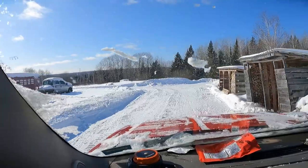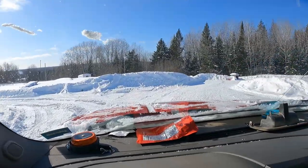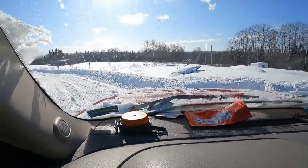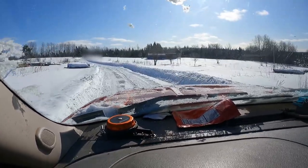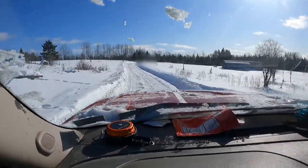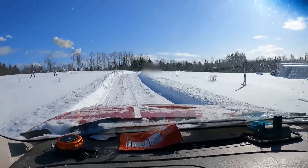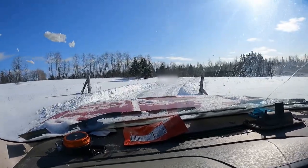And I gotta keep this road plowed back here. And I'm kind of looking forward to that being finished. I just plow this with my Ford Ranger and a little tiny plow. We get another foot or two of snow and I'm gonna have a hard time.